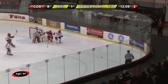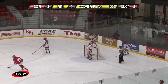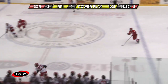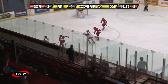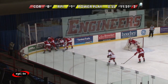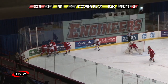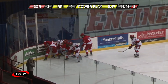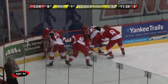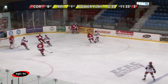Behind the cage, Bombay is going to help it to the corner. Minute to go in the power play for RPI. All pinned up in the corner. Now wrapped around to the far side.